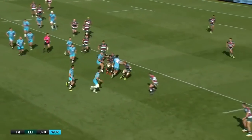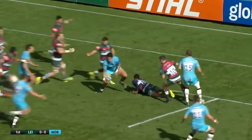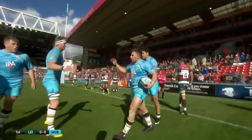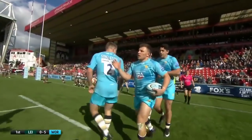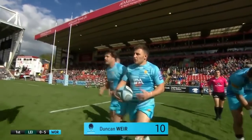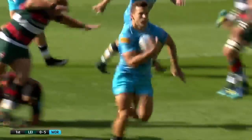On to Duncan Weir, there's Ryan Mills who made the break, and there's another gap found, and that time it was Bryce Heem, and the danger hasn't gone, and it is Duncan Weir who crosses for the try. Well, twice in the opening minutes of this match, huge gaps have appeared in the Tigers' midfield, and it's Duncan Weir in the end who profits.